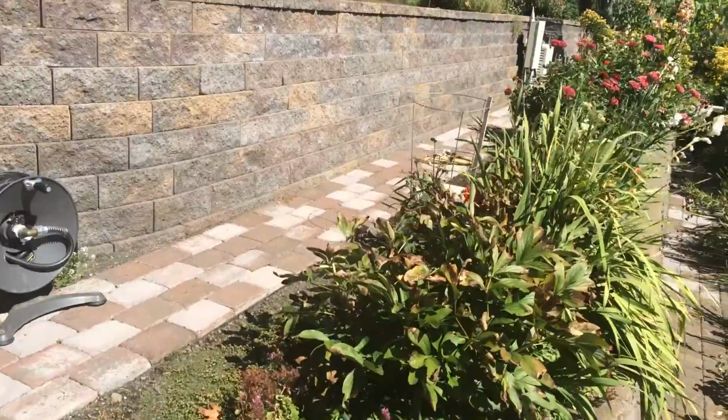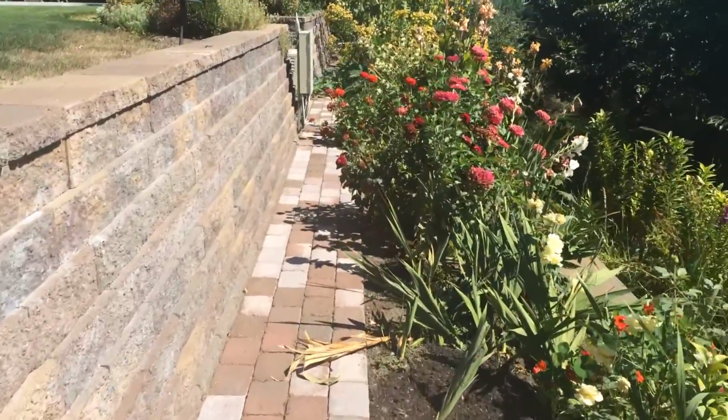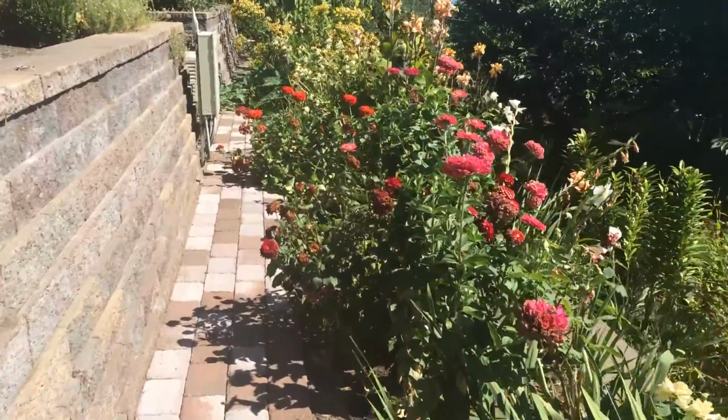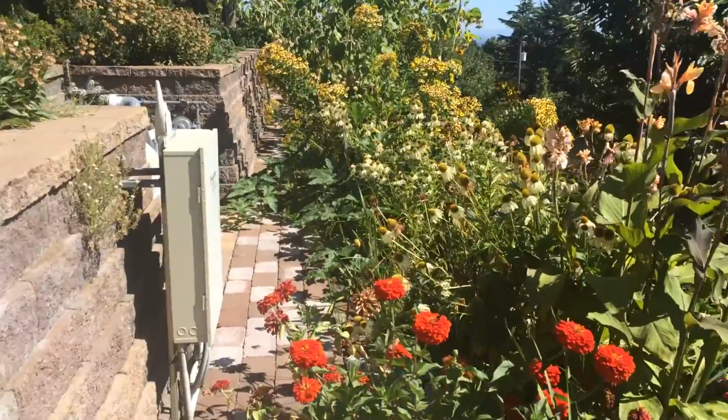So this is walking along the garden areas. As you can see, things are looking pretty late summer. You try to keep them controlled, but they tend to look pretty chaotic. So they grow and fall and do whatever they're going to do.